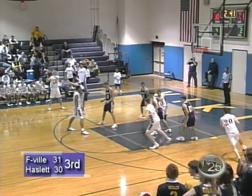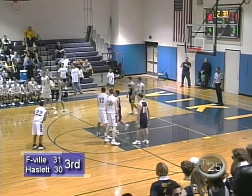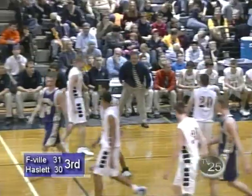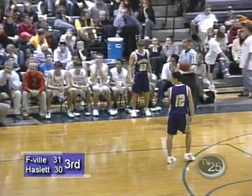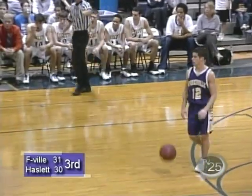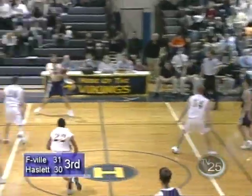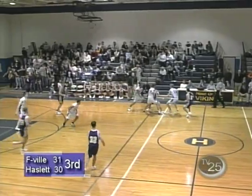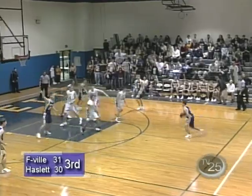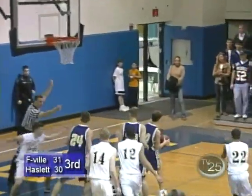Bird looks inside, looking for a cut here. Then you've got to be careful about the 5 count. You've got to be careful about that sometimes. The rule is if a defender was within, I believe, 5 feet of you, you have to make a move towards the basket to reset the 5 seconds, or if you break that 5 feet, it also will reset it. Now, I believe if you hold on to the ball, you can hold on to about 4.5 seconds, and then you can take a dribble, and it resets it automatically.